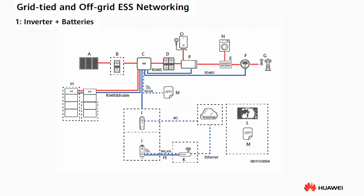And then the second scenario is a grid-tied and off-grid ESS networking. So this is the scenario that mostly we are looking for, to say when you have got grid, then the system will operate and supply all sections of our premises with PV and battery. And then in case of a load shedding, since by design a grid tie inverter will switch off, but in this case, you would want to focus power to a certain section of the house where you've got your essential loads.